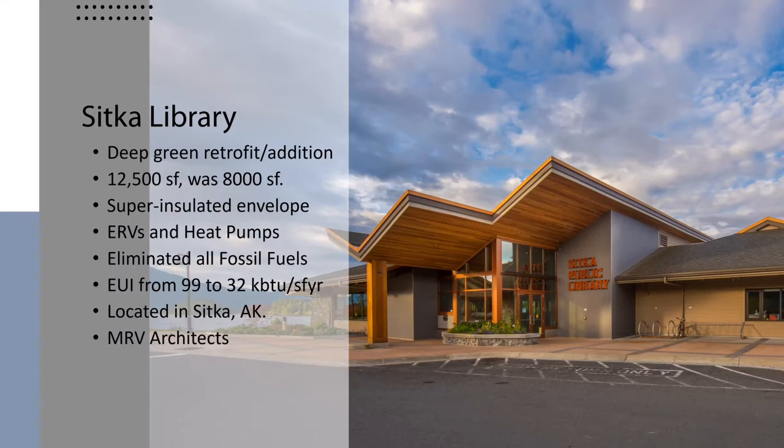We put 4 inches of insulation around the entire envelope. It's all triple glazed windows. That's kind of standard, par for the course in Alaska. All the architects are really good at designing very well insulated buildings up there, because, well, they have to.